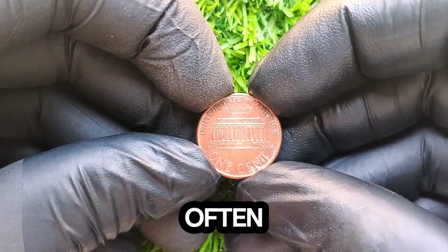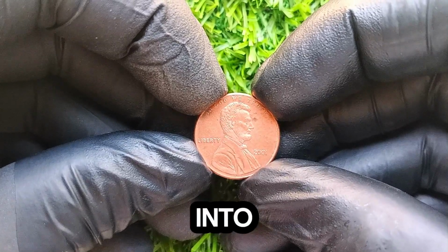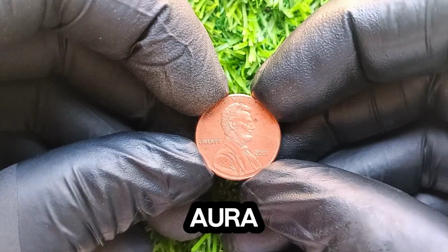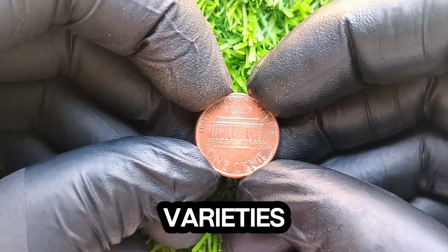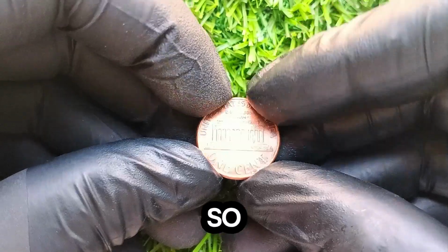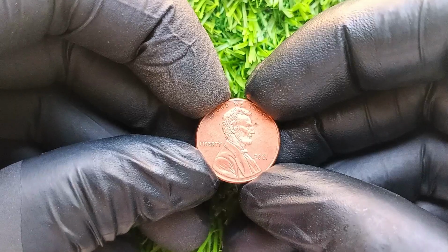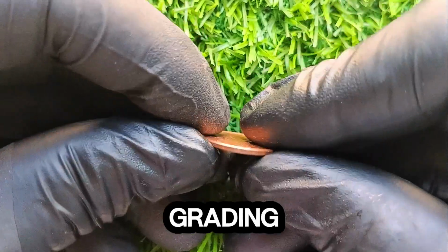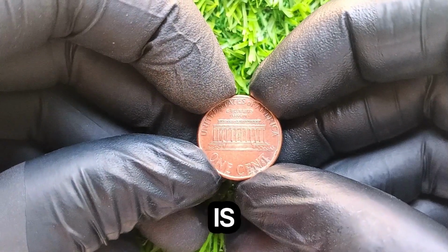Small errors like these are often ignored, but when combined and confirmed by grading authorities, they elevate a coin into legendary status. The 2001 example has exactly that aura, making it a conversation piece across coin shows and auctions. Unlike common varieties, this piece is not just about an error but about its extreme rarity. In fact, so few have surfaced that many still question whether all examples have been accounted for. Each sighting has been carefully documented, with authentication steps carried out by top grading services to prevent counterfeits. For collectors, that scarcity alone is enough to drive up demand.